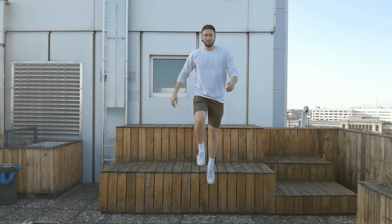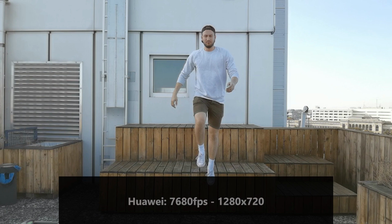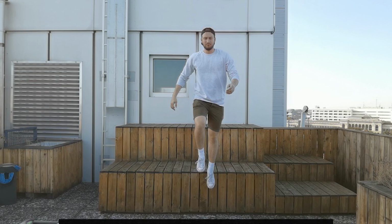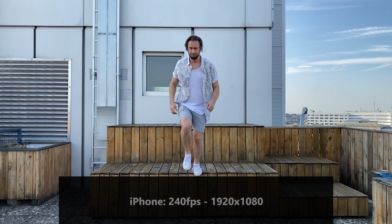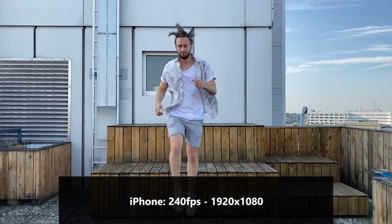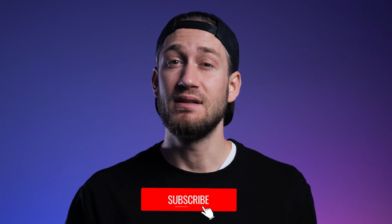Huawei's slow motion feature is incredible, up to 960 frames in Full HD and up to 7680 frames per second in HD. This is insane. The iPhone, on the other hand, only supports slow motion videos with 240 frames per second in Full HD. The iPhone's camera is one of our favorites, but what Huawei did with their device is incredible.